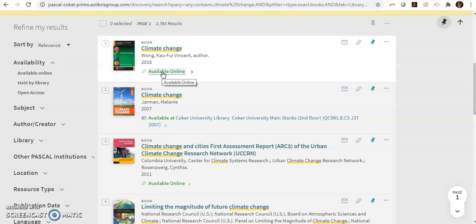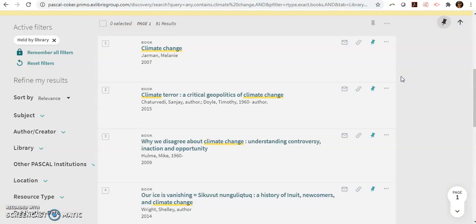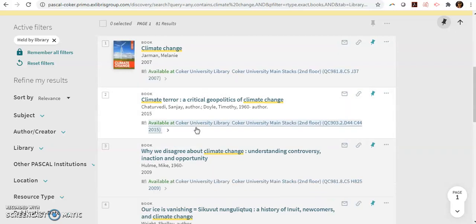Again, you're more guaranteed to get access to the ebooks if you use the ebook databases, but you could still give these a try if you wanted to. But I would recommend, especially if you're just looking for print books, to just go held by library. And so now you're guaranteed to basically only get results that should be held by us.